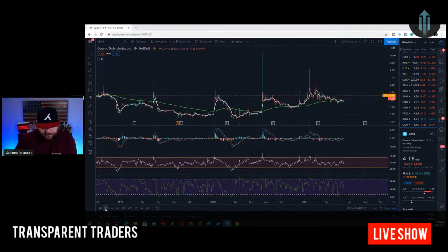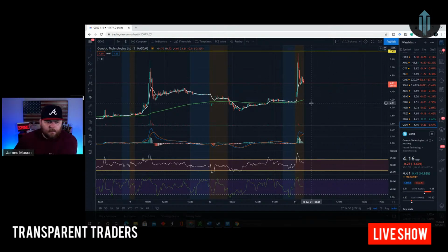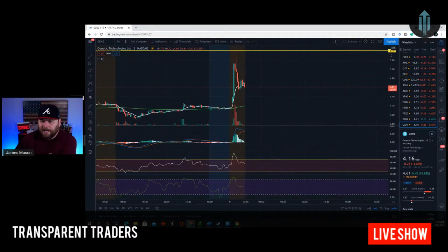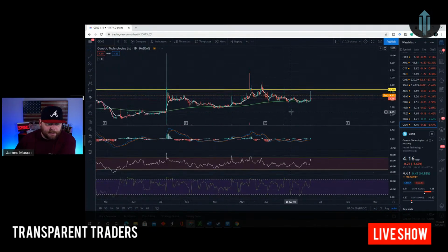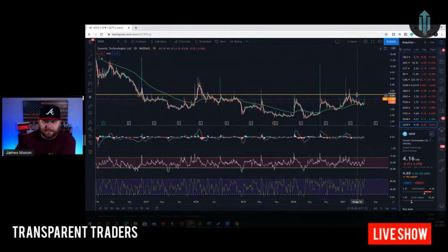So let's take a quick peek at the 5-minute chart right here, so we can see that pretty significant spike up. So what we want to see next is, and we'll just round it up, want to wait and see whenever this thing actually breaks above the high here of 5.40. And this is what it looks like here on the daily chart.